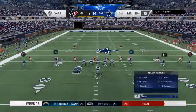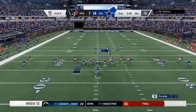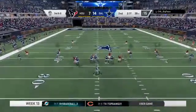Smooth. 58, right over there. Yeah. Mike, 58, right there.